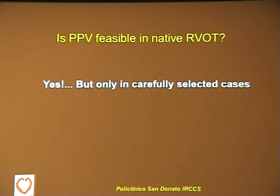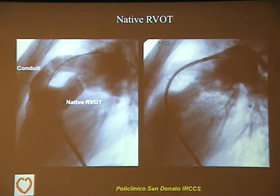Well, the issue of patients with surgery without a conduit between the right ventricle and the PA. Is percutaneous pulmonary valve implantation feasible? The answer is yes, but only in selected cases where we will be able to secure a stent anchorage in the RV outflow tract. Well, this is an example of a tetralogy with coronary anomalies where the surgeon put a conduit between the right ventricle and PA, leaving the native outflow tract here.